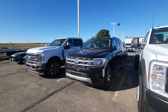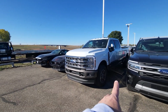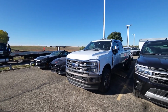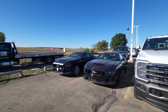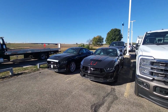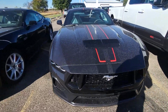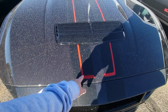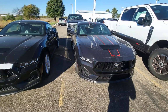Pretty cool little Expedition XLT there. King Ranch Super Duty. Has the two-tone on the bottom there, so there you go, long bed even, right there with the spray-in liner. A couple more Mustangs right here, so there we go. This one has nice stripes on it, and I think, is that Dark Matter? I think that'd be Dark Matter with the stripes. Check out those stripes. It's a little dirty, sorry. But it has some red accent, but with some black and some gray, I think. So there you go. Pretty cool there.